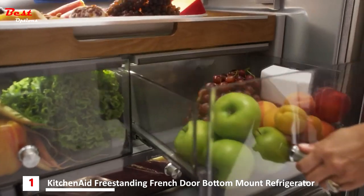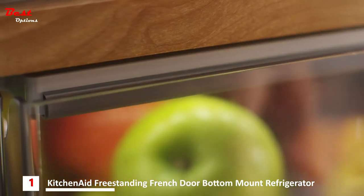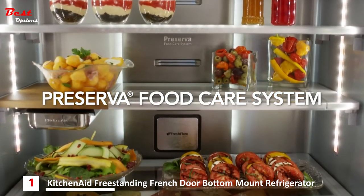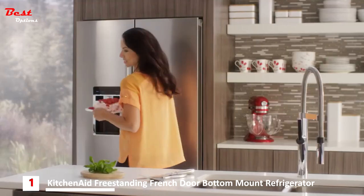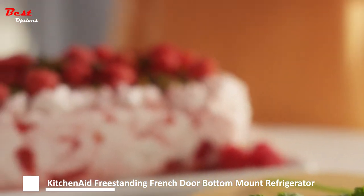A produce preserver extends freshness, and a special seal maintains the right humidity in crisper drawers. To keep everything at the peak of freshness, the Preserva Food Care System offers two separate systems to create the ideal climate for the refrigerator and freezer. An efficient linear compressor keeps it all operating so quietly, you can practically hear your next delicious idea.